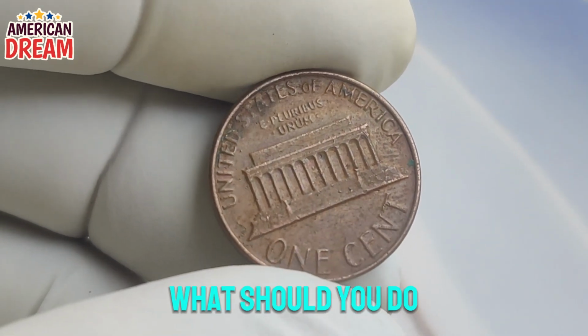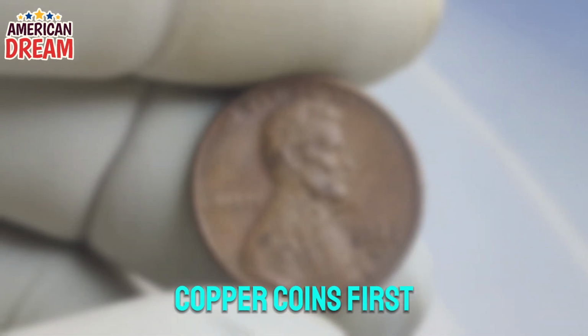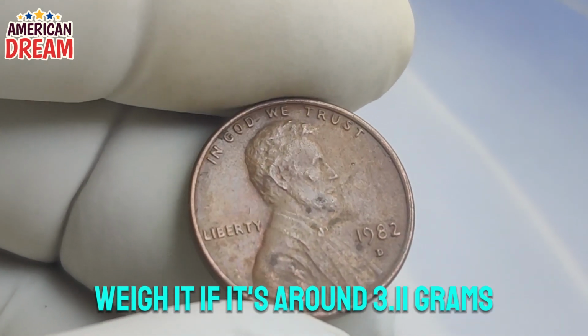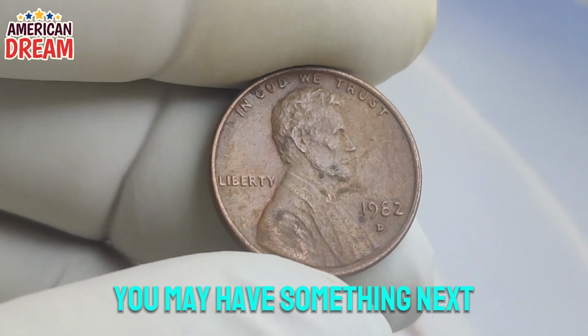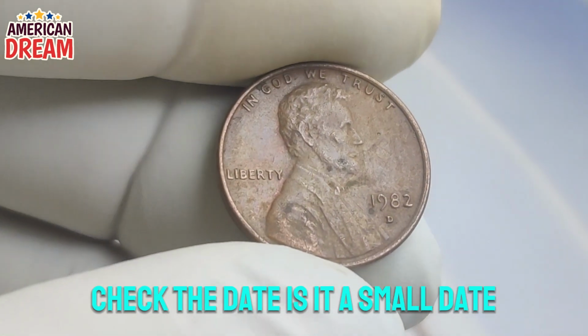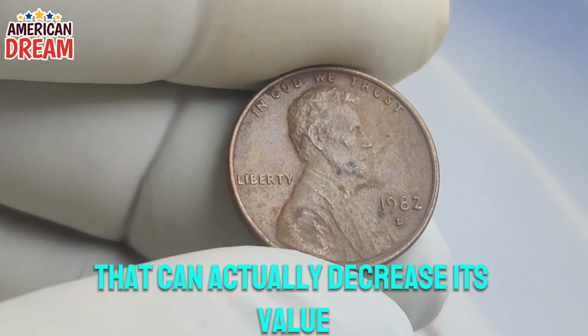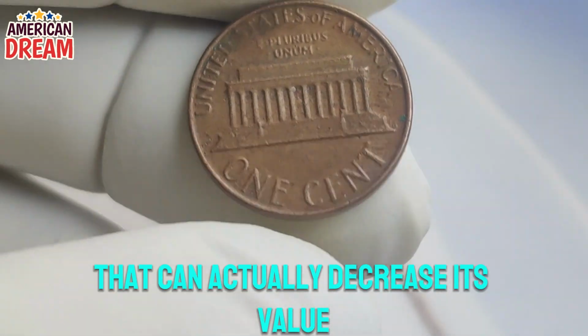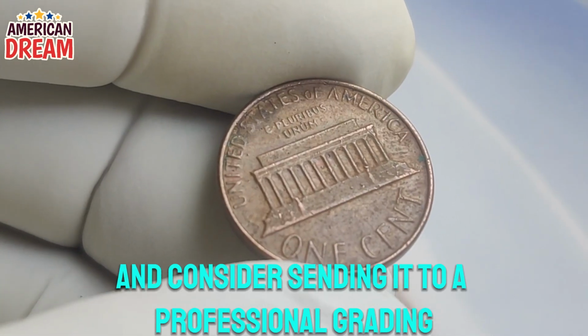Now here's the magic number. If you find a 1982D small date copper variety, not zinc, you could be holding a coin worth over $150 minimum, and possibly even thousands if it's in excellent condition or graded professionally. One was sold in a Heritage auction for over $18,000 in MS-63 grade. That's the power of rarity combined with condition.